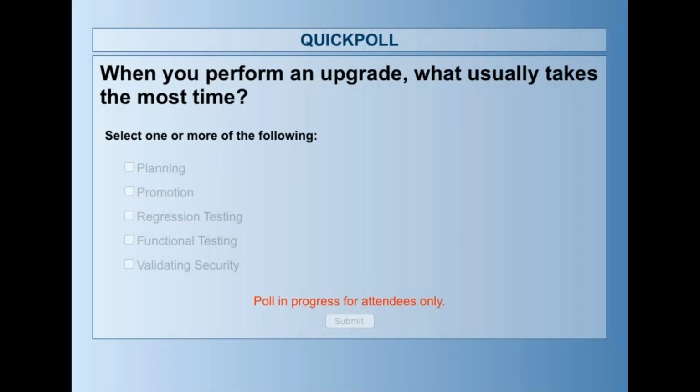And next up, another quick poll. Let's see what we've got. Next question. So when you do perform an upgrade, what usually takes the most of your time? You've got the option of planning, promotion, regression testing, functional testing, or validating security. I'll give you guys all a few seconds to lock in your answers.